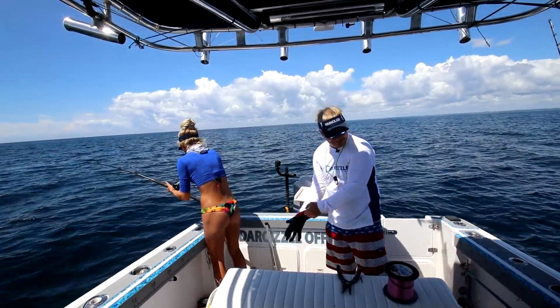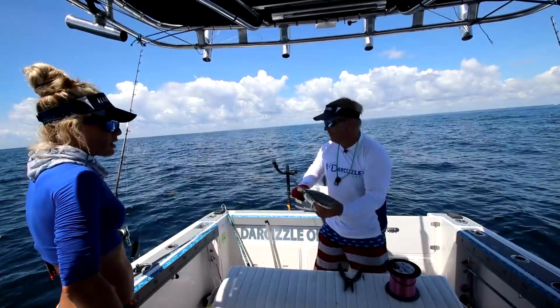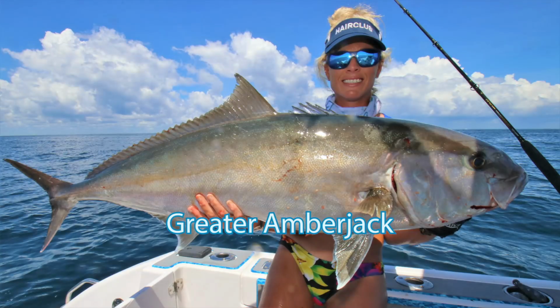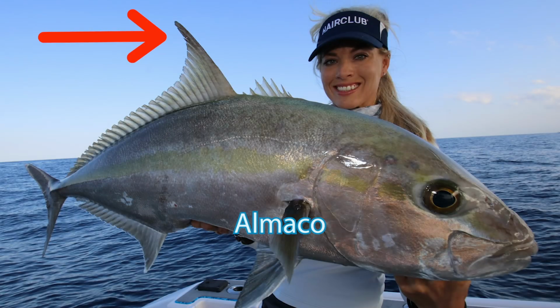Use the live sardine color. And another AJ. Another AJ. Almaco Jack. Another species in the boat. Whoa, he's very wiggly. And they're slightly different from each other. Even when they're small, you can tell, but his body's wider and he's got bigger points, like dorsal fin points on him. Yeah. Nice.